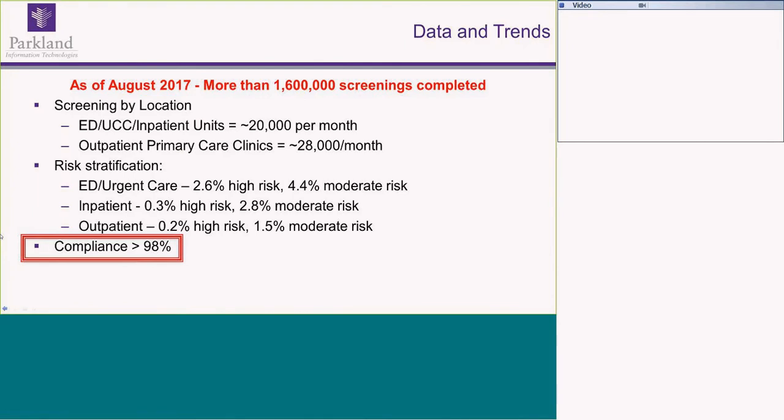And then this is Kim, and I'll sort of finish us up by talking a little bit about data and future directions. As of August of 2017, so about 2.5 years into this program, we'd completed more than 1.6 million suicide screenings in our system, and we're accomplishing that by doing about 50,000 per month, 20,000 in the combination of the ED, urgent care, and inpatient units, and nearly 30,000 per month in our primary care clinic.